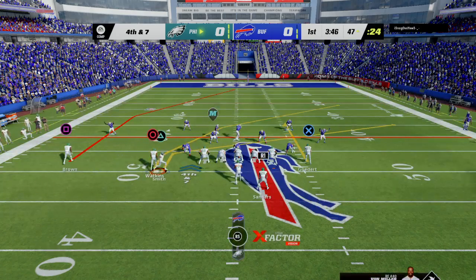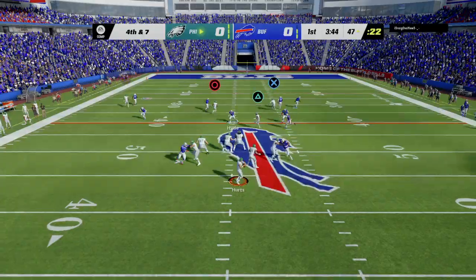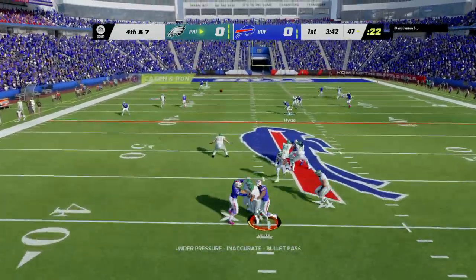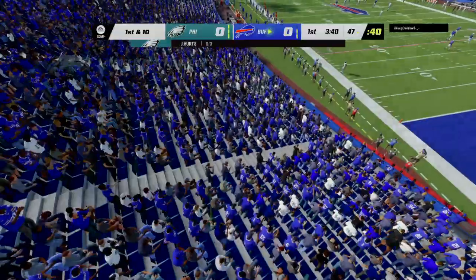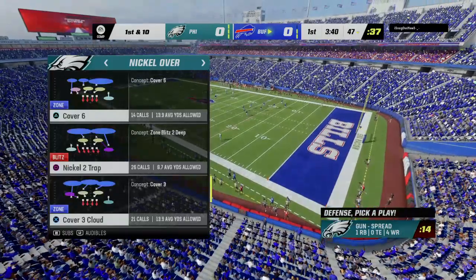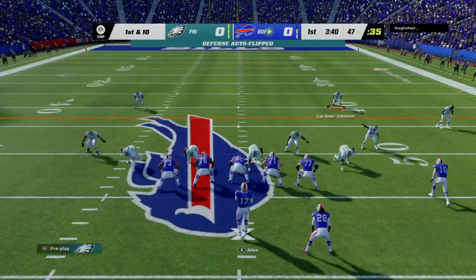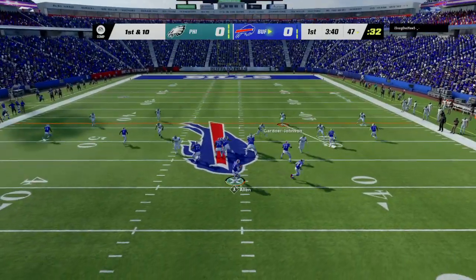In motion right is Smith. They'll try and throw for it with Hurts. And it's incomplete. Took a shot, couldn't connect. The Eagles unable to convert there on 4th. And the Bills are going to get the football back. The Bills come to the line to start their next drive.